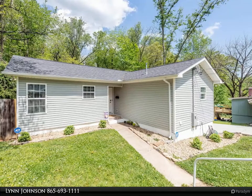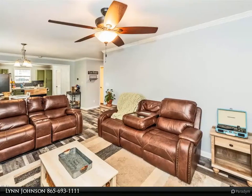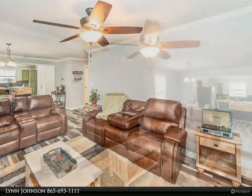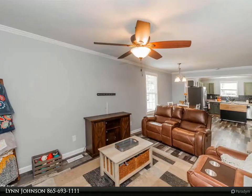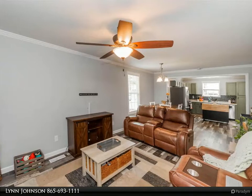Brand new home from foundation up in 2018 due to fire. Lovely, bright and open plan, move-in ready. Barn-style vinyl plank flooring throughout. Kitchen offers stainless steel appliances and a gas stove, recessed lighting and adjacent dining area.